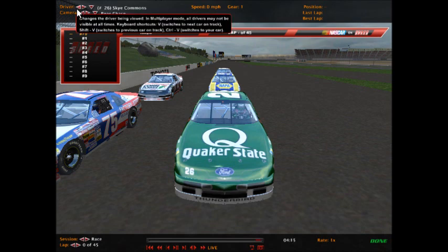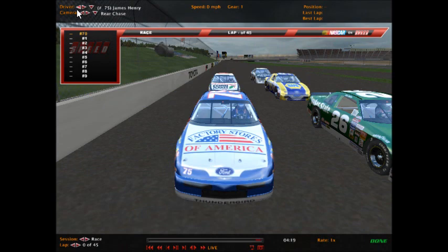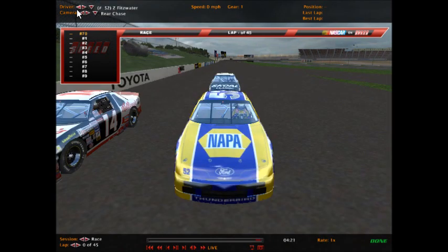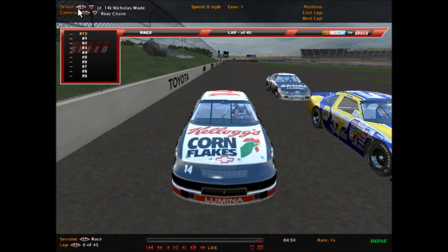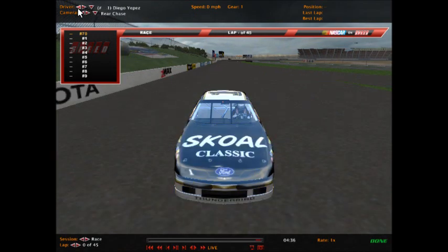Next row down has car number 26, the Quaker State Ford of Sky Commons, and he'll be alongside James Henry in 75, the Factory Source of America Ford. Next row down is Zachary Fitzwater in car 52. He lost that heartbreaker down in Daytona in the 400. The Napa Auto Parts Ford, car number 52, and he'll be alongside the Kellogg's Cornflakes Chevrolet, car number 14, and Nicholas Wade. And then starting shotgun in the field will be Diego Yepes, the number 1 Skull Classic Ford.